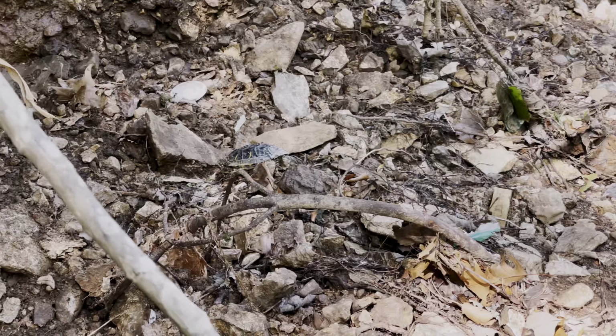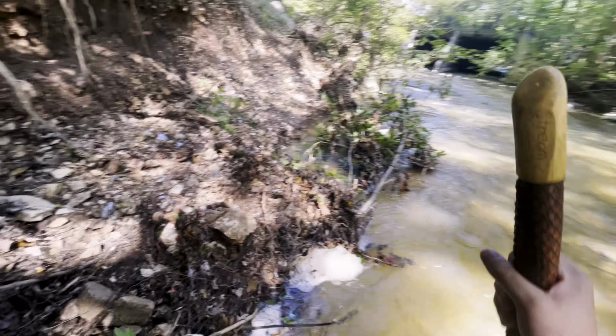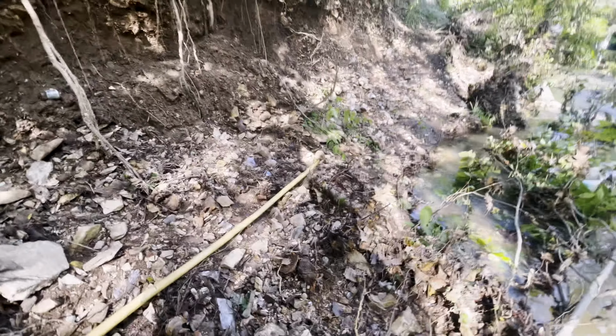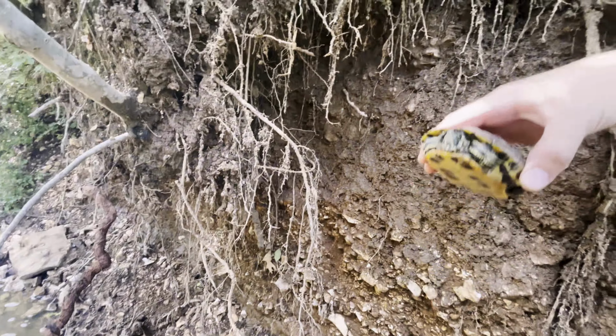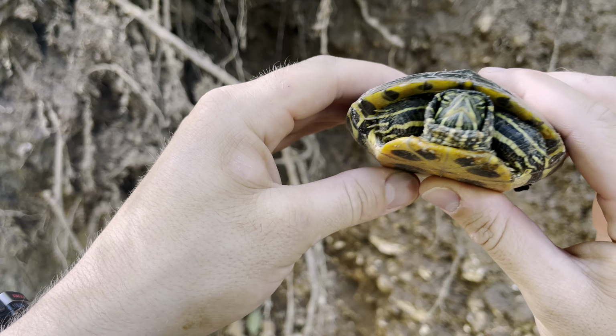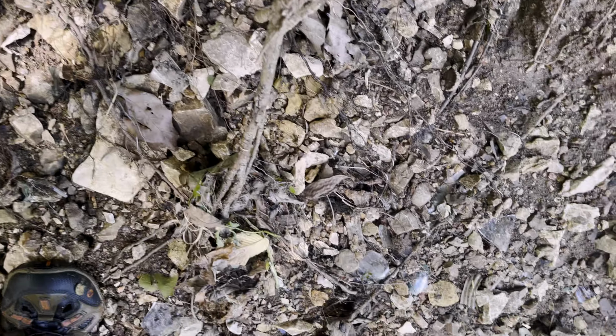Let's see him. It's a turtle. What's he doing over there? He's just chilling. All right, turtle. Your days of not being picked up are numbered. He doesn't seem injured. At least not majorly so. I'll set him back exactly where he was.